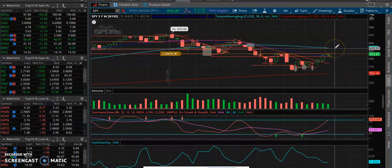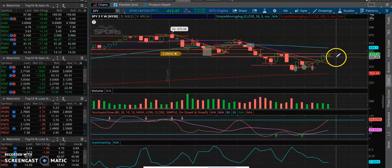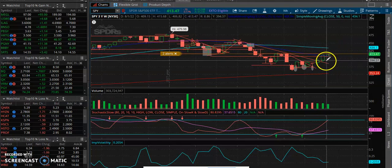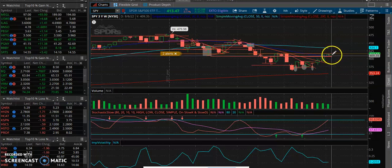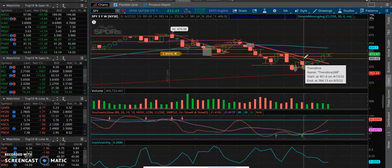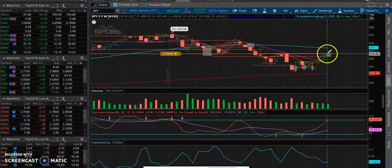So 428 all the way to 432 is possible this week. And again, we have to break out of this $7 range at some point. So it's going to be a pretty drastic move down, in my opinion, or a pretty drastic move up at some point. The tighter the range, the bigger the breakout. You can even relate it to a triangle or a flag. We were tight, and then we finally broke out. So this may be a good opportunity to make some money.